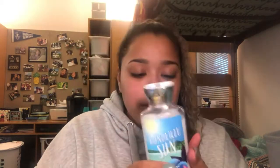Okay, so this next lotion is meh. This is Honolulu Sun. As you can see by the title, it is a very tropical scent. By the bottle, it is a very tropical scent. When you look at that, you can just smell it. This is exactly what it smells like.